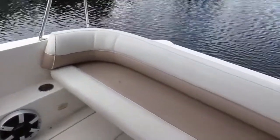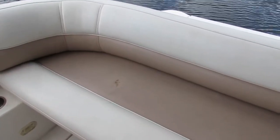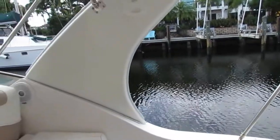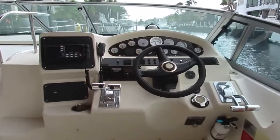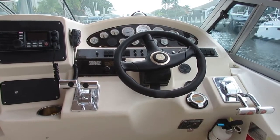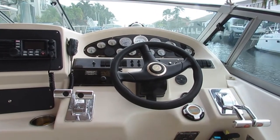Here's the back piece. Right over there, there seems to be an old repair. Previous owners have upgraded the stereo, so the music system on this boat is quite nice. And here's looking at the helm. We have separate controls for throttles and shifters. Standard Horizon VHF radio, which works fine. There's no other electronics on this boat.